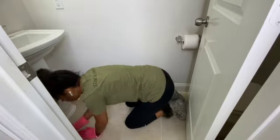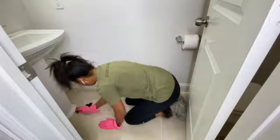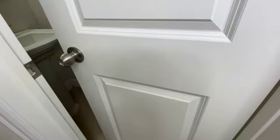Now that I've deep cleaned this bathroom, I have closed the bathroom down for the whole house, so no one has been using this bathroom. They've been coming to our master bedroom to use the bathroom. So this bathroom is now closed because I'm not gonna re-clean it again.